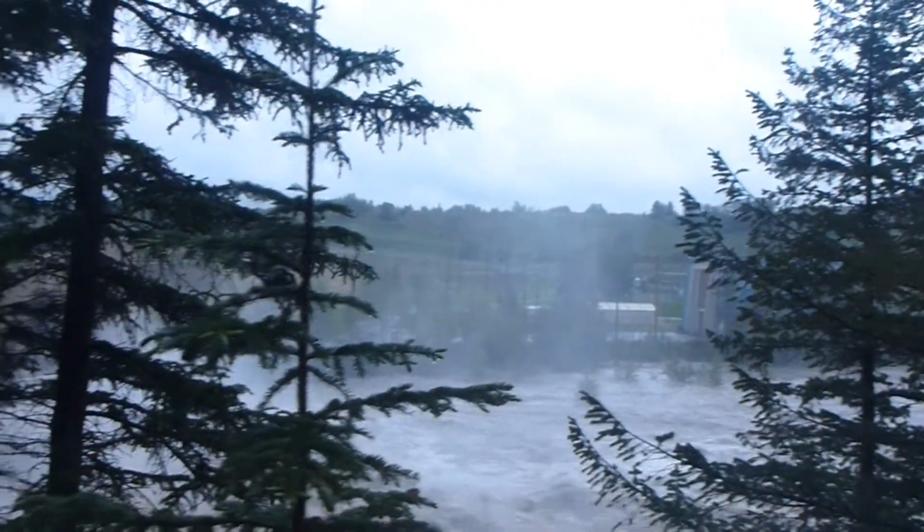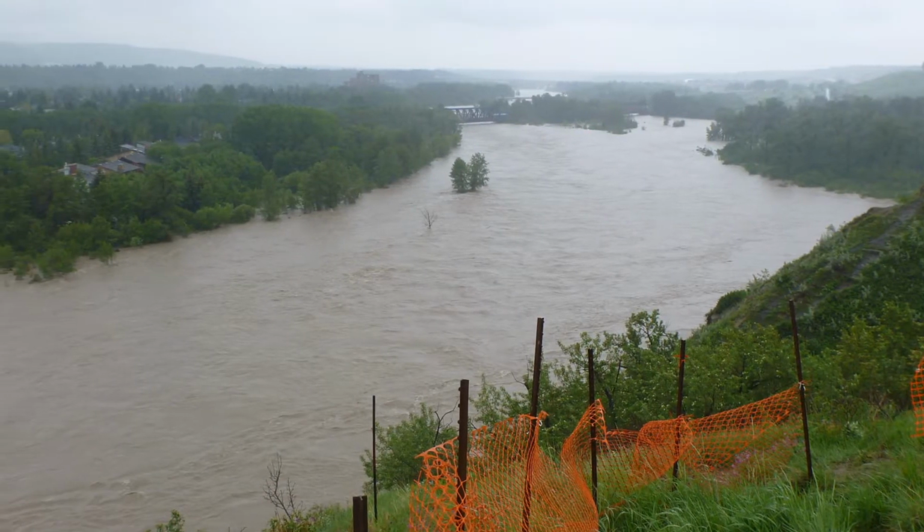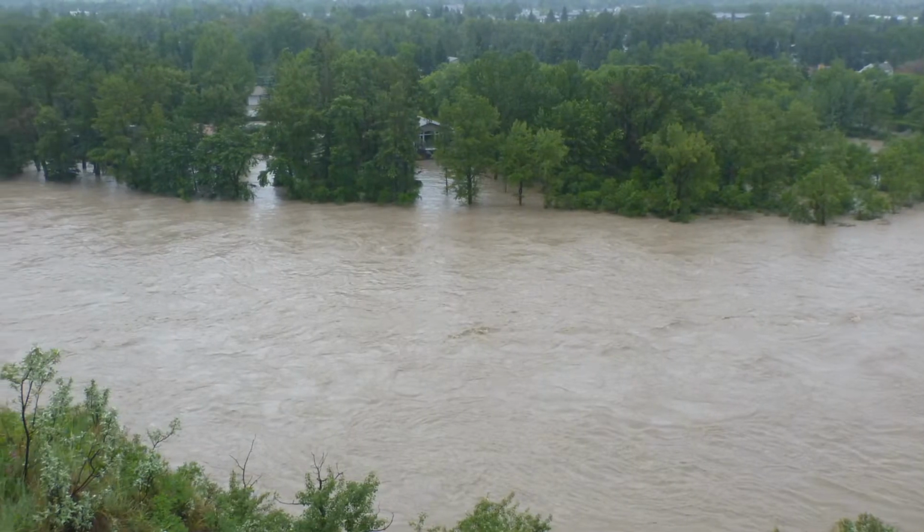Did you see the mist rising? I'd never seen anything like that. And at the time, I was living in Bowness, which is right down in the river valley. I've seen this view so many times before, it never looks anything like this. You can just see the houses over there completely underwater.